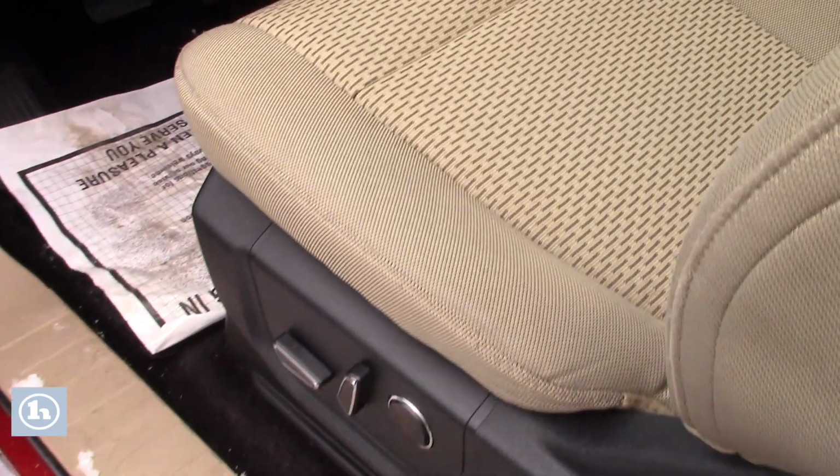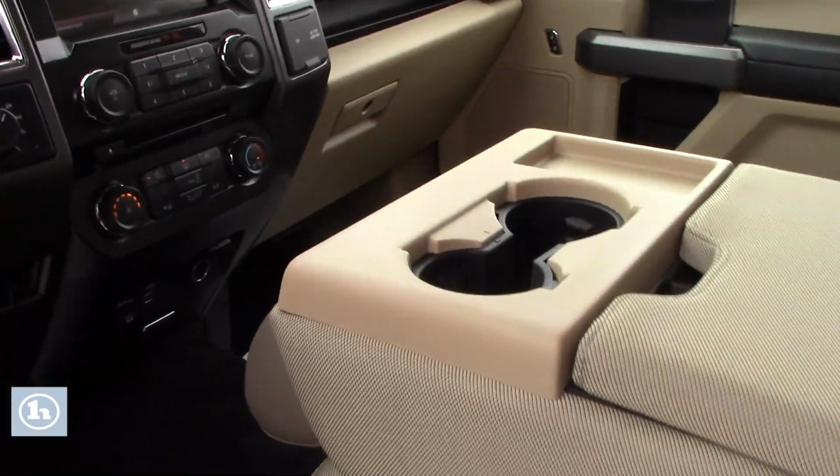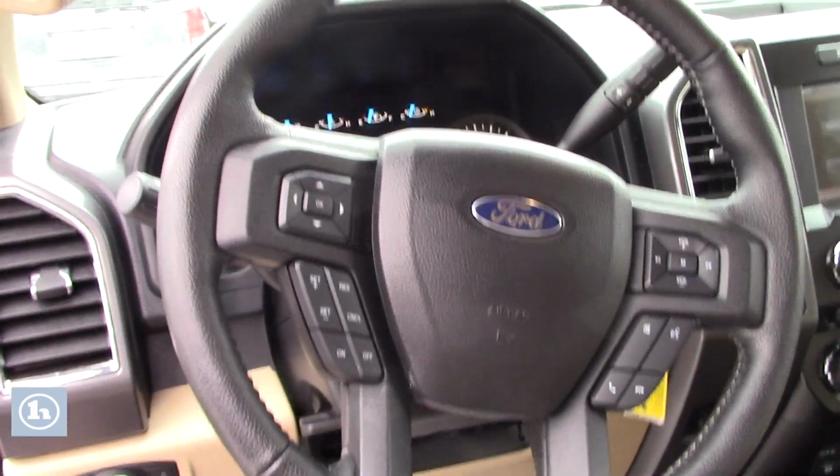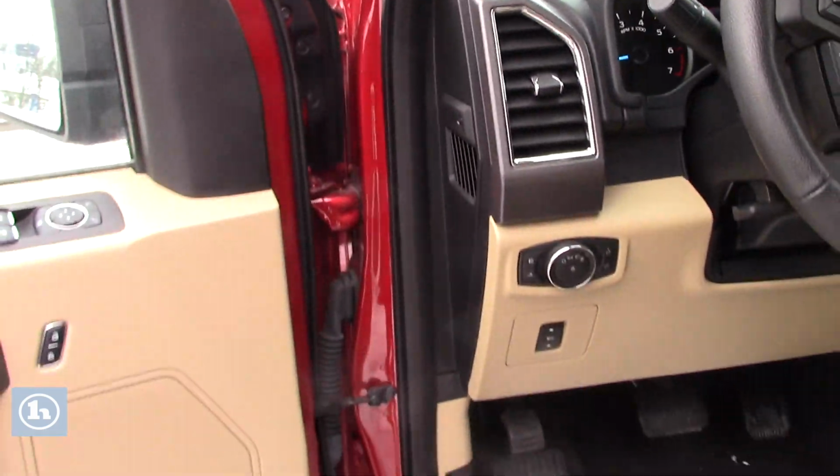Up front, you have power adjustable seating, power locks, power windows, power mirrors. You have your touch screen that displays all your media options and your backup camera, all your easy-to-use climate controls. You have hands-free controls right there on the steering wheel.